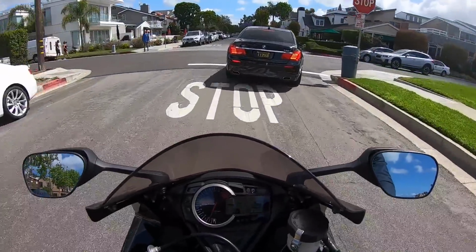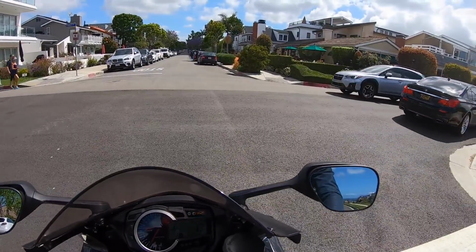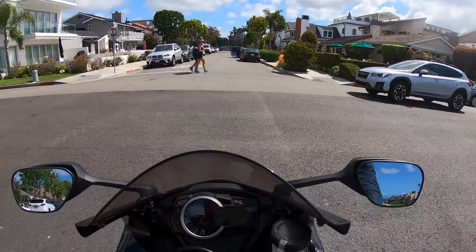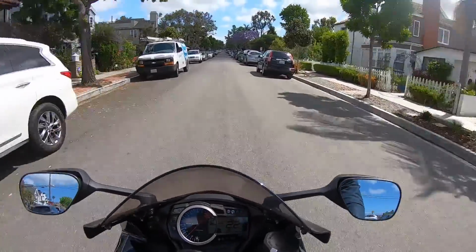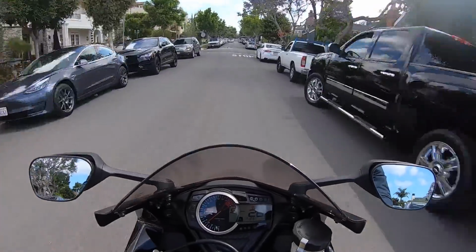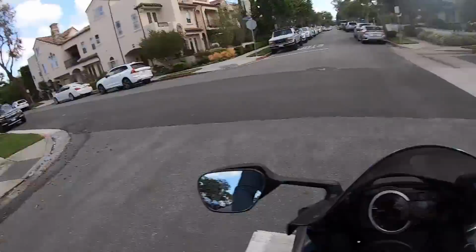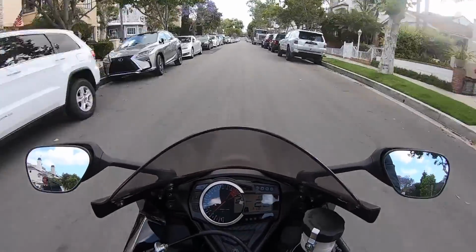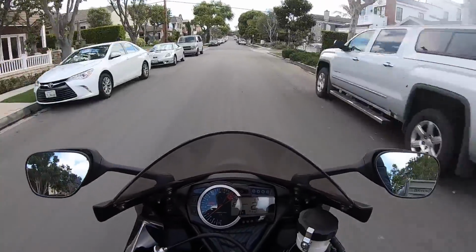Hopping on this thing right away, the ergonomics. Suzuki sport bikes have always offered some of the most favorable ergonomics of any sport bike manufacturer. They're always relatively friendly. The seat height's nice and low. There's a decent amount of room for your legs. The handlebars are low, but not too low.